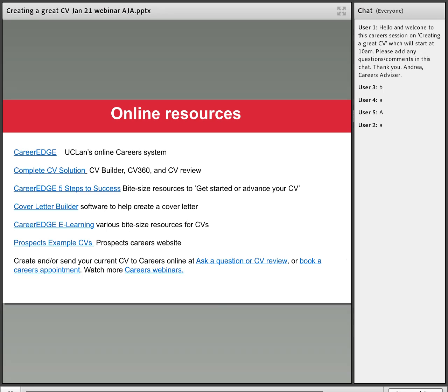So some of you may have already been on the Career Edge system, but in the popular bar, you will find the Complete CV Solution, which includes CV Builder, where you can build a CV using software, and also a CV 360, which assesses your CV against the criteria that employers would use when recruiting. So that's quite a useful software to use too. And once you've done that, it gives you a report on different factors on your CV that you can build on. And then also, as mentioned, the CV review, there's an option to submit to careers where you can get a further written report. So it's useful to do that too, because we tend to look at different aspects as well as CV 360.